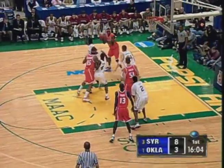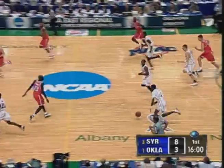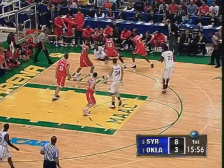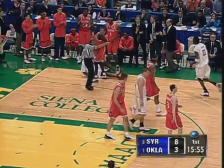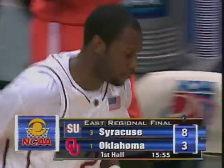Now Anthony, the crossover. Inside knocked away. Bookout with the steal. Here comes Abiyara. Speed dribble into the front court. Lost an edge and travels. 4th turnover for Oklahoma in the first half. 15:55 to go. Syracuse with an 8-3 lead.